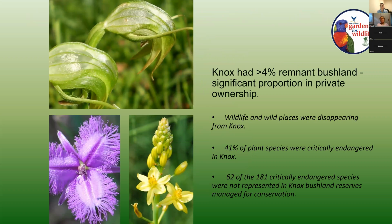So the reason was because Knox had less than 4% remnant bushland, significant proportions of which were in private ownership. Wildlife and wild places were disappearing from Knox, as they are right across the country, actually, not just Victoria. 41% of plant species were critically endangered in Knox, and 62 of the 181 critically endangered species were not present in bushland reserves managed for conservation. So if there was any hope to actually protect those species, then something had to be done on private land.